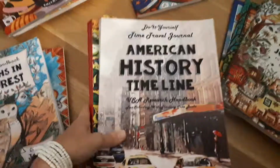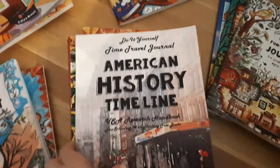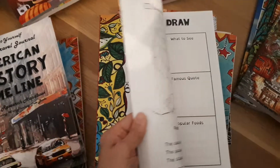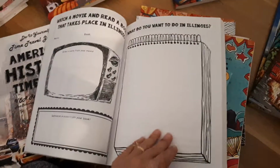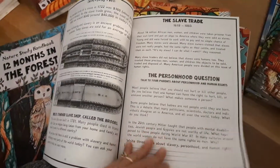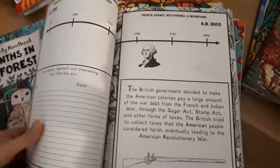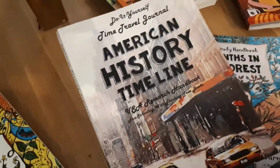For geography, once they get stronger in reading, they'll be able to move on to the American History Timeline or the Do-It-Yourself United States Geography, History, and Social Studies Handbook. This United States journal is organized by state. This one is organized by time period. And they get to create their own timeline for each time period. And so we would recommend doing this one first, and that will last a year or two, and then start this one, and they can continue to use this one on to junior high.